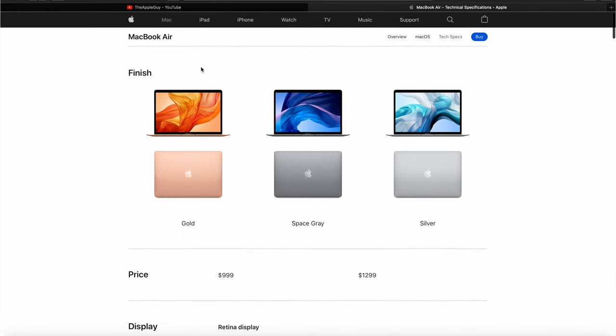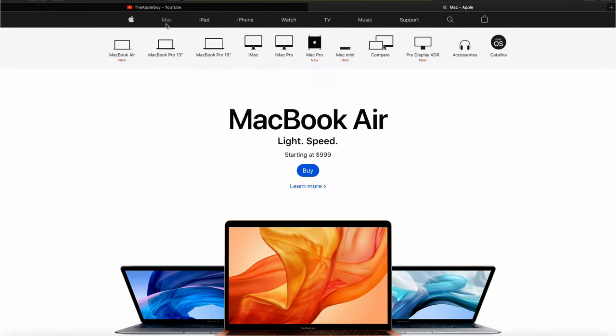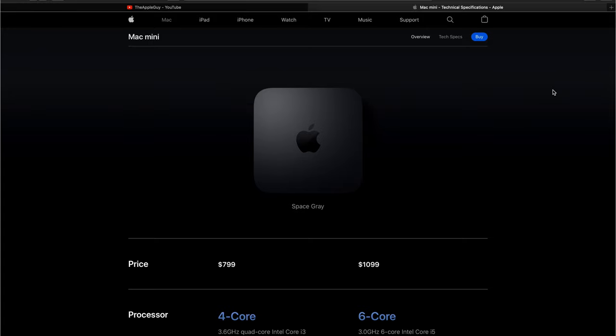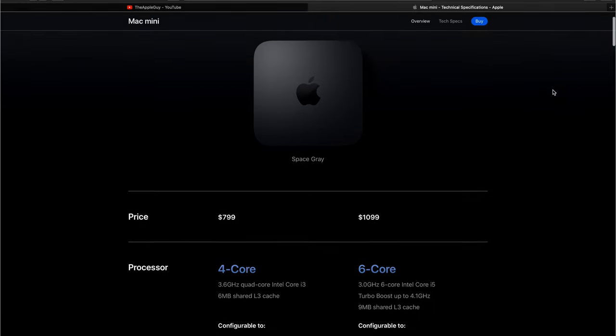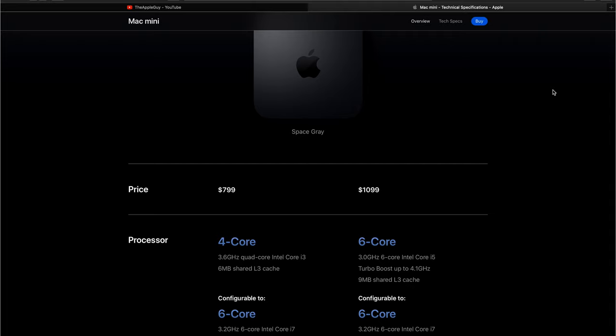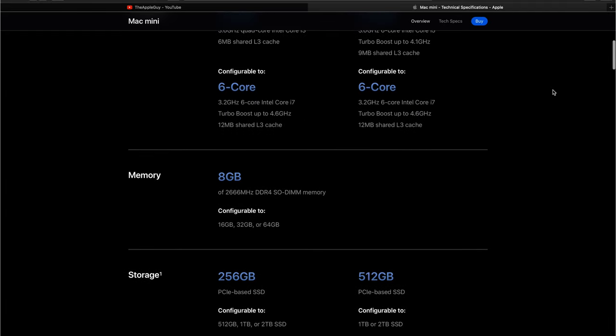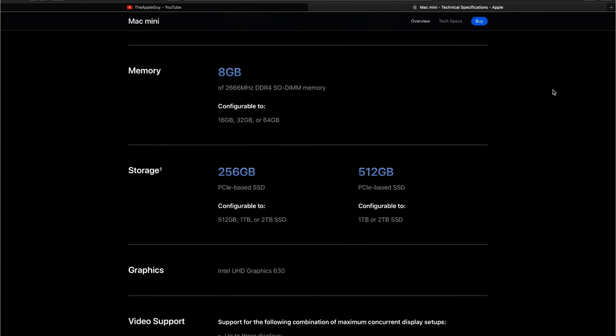So we'll take a look at the Mac Mini. The Mac Mini really got the worst of the upgrades for the price. It did not get the new 10th generation processors, so it still has the previous generation processors in it. It didn't get a RAM upgrade for the price. The only upgrade it got, for the base price of $799, is 256 gigs of storage instead of 128.